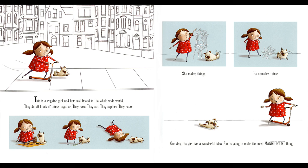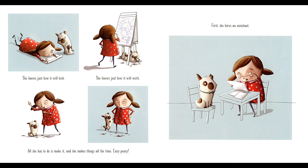One day, the girl has a wonderful idea. She is going to make the most magnificent thing. She knows just how it will look. She knows just how it will work. All she has to do is make it. And she makes things all the time. Easy peasy.